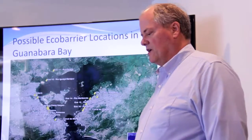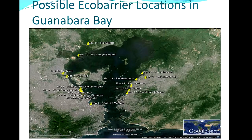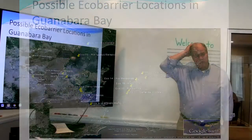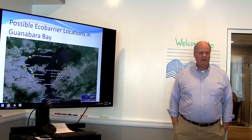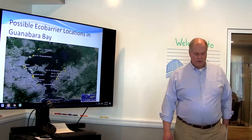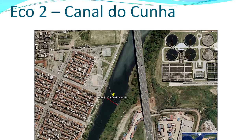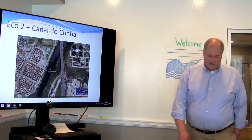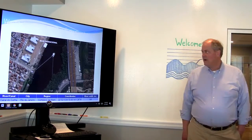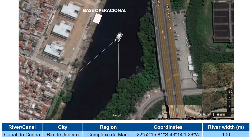And in our work in Rio, we looked at suitable locations for this in the Guanabara Bay watershed, and each of the dots are spots that have been suggested for or where eco barriers had been installed already. And these could be modified with the addition of a water wheel to reduce trash flow into Guanabara Bay. This is just one of the sites that we looked at, and we put together these materials to show how it could potentially be used in the Rio area as well.